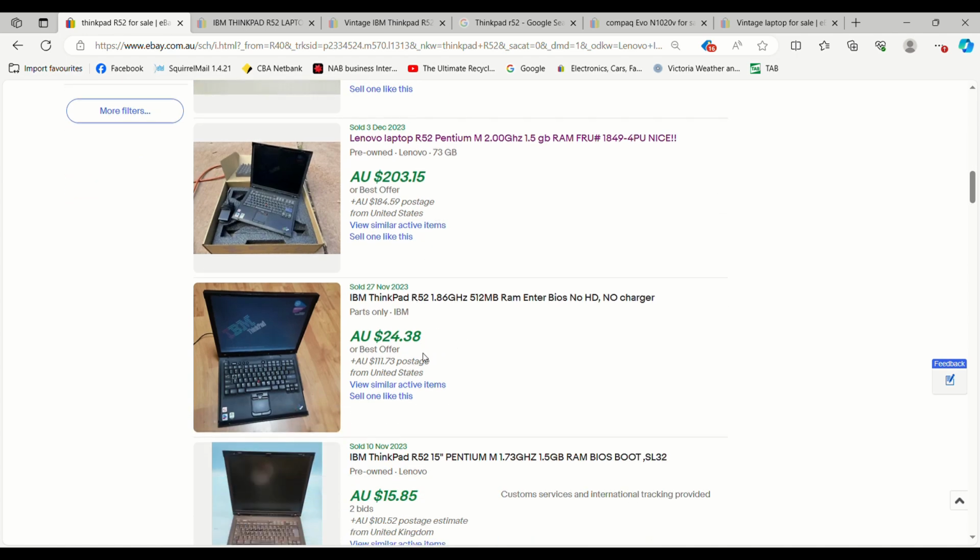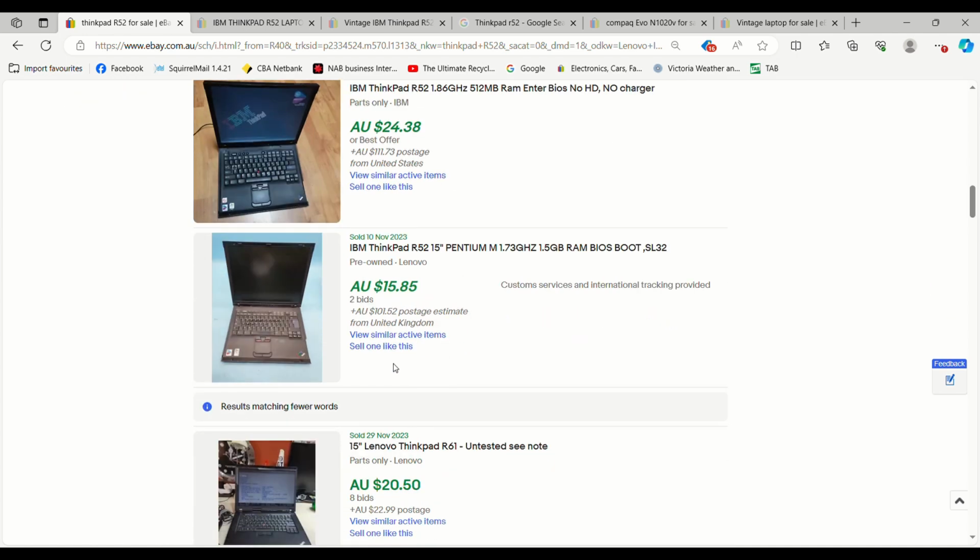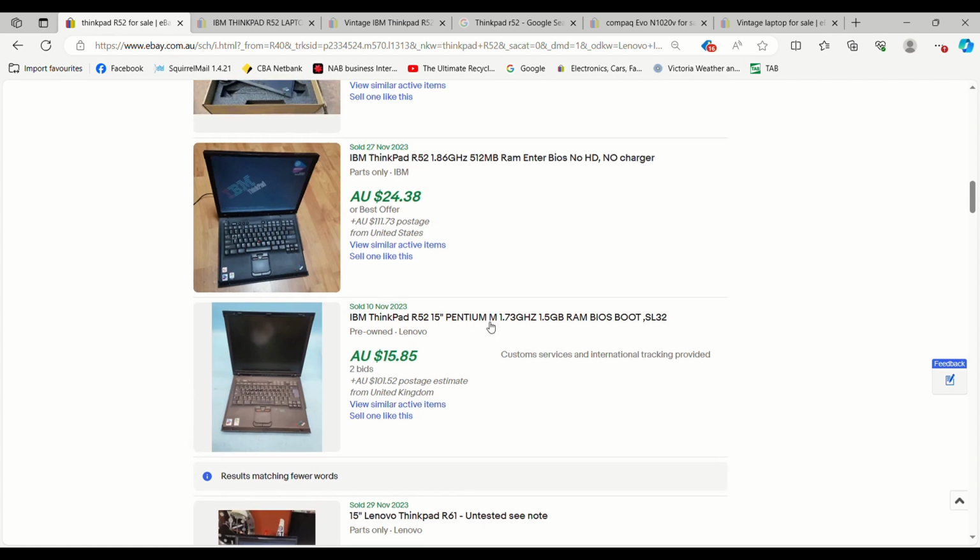This one here just went for $24. So there's a few of them around. This one actually fires up as well, but it didn't have a charger and it only sold for $24. This one here, for parts, I think it was offered, not working, and it got a couple of bids and made $15 Australian. That was in the UK. So that tells me they're not a rare model, but collectors are starting to snap these up.